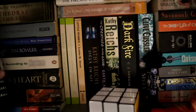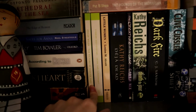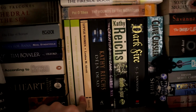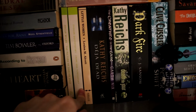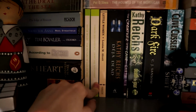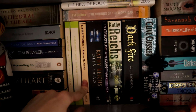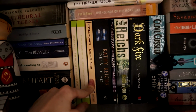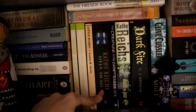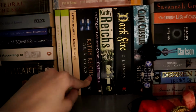Moving on to this section here, we have The Picture of Dorian Gray by Oscar Wilde. We have Crime and Punishment by Fyodor Dostoevsky, both of which I have tried and failed to read, but I will probably try again at some point. Little Women by Louisa May Alcott, which I have read, but again, a long time ago, can't remember. Kathy Reich, Deja Dead, again, read, can't remember.